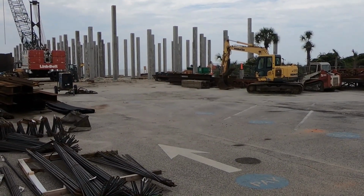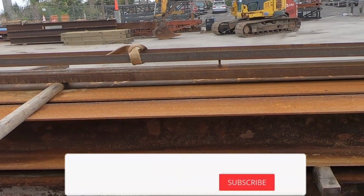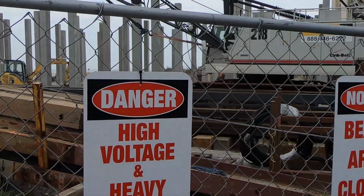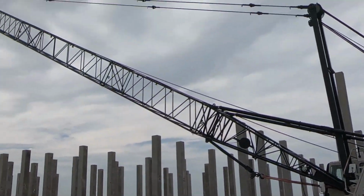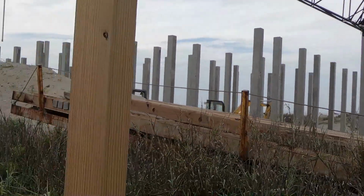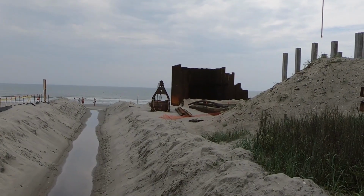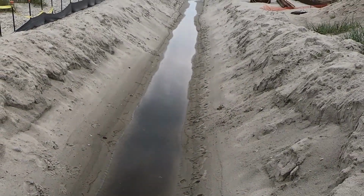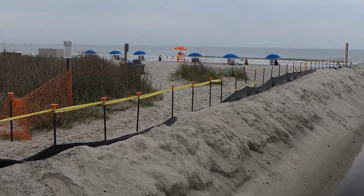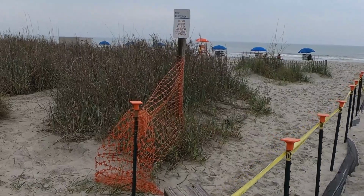Just toward the ocean, you can see the concrete supports standing on the edge of the parking lot in the sand. And what construction site doesn't have a giant crane, right? Rain or shine, there's always people on the beach. Let's make our way on the River City Cafe side and get a look from the sand.